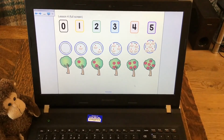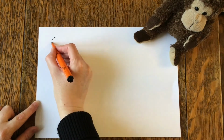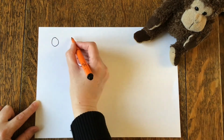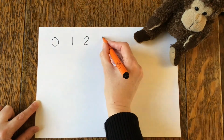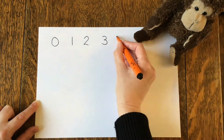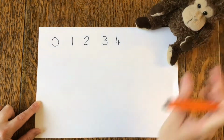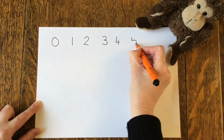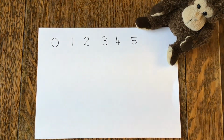That was fun. You could have a go at creating your own version of that activity. I'm going to start off by writing the numbers 0 to 5. 0, 1, 2, 3, 4, just move your foot, monkey. 5. So I've got my numerals at the top of the page.